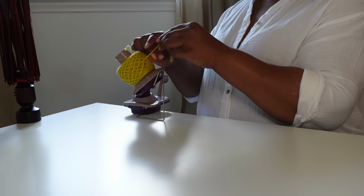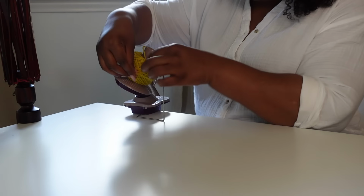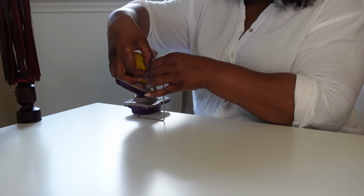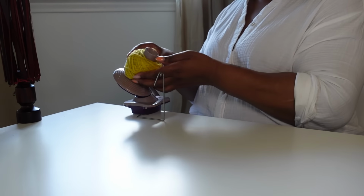Once your yarn cake is done winding, just wrap the excess yarn around the cake and then tuck that tail under a few strands of the cake. From here, you'll want to grab the yarn out of the notches and then just lift your beautiful yarn cake up and off the winder.